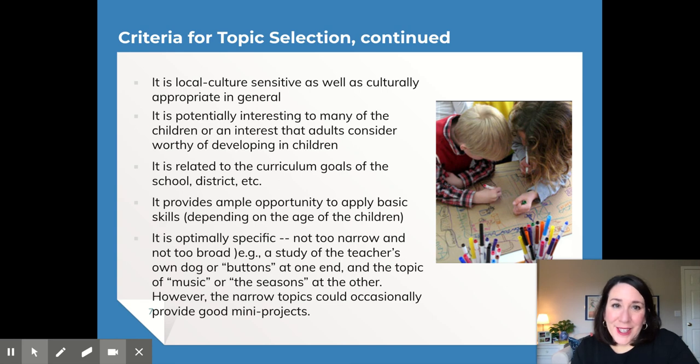More topic selection criteria. It's culturally sensitive, culturally appropriate. Studying Indians would not be culturally appropriate. So how can we learn about the first people in our land, right? That's a better way to do it. Those are not really particularly appropriate for preschoolers, though, because it's hard to understand that.